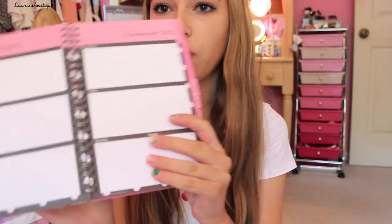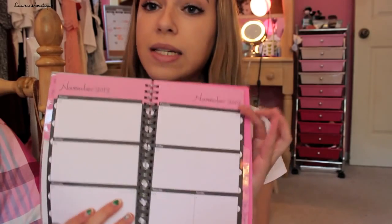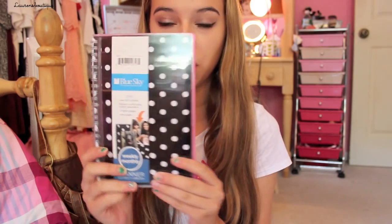It's just a little polka dotted planner, and it has a pink backing, and pretty much this is what the inside looks like. It has the date, and then it has this big square box where you guys can write everything you need down, and I think that's perfect. And it has some contacts in here if you want to put some contacts down, and just little mini calendars in the front, and it's just perfect. I love it so much, and it's really, really small.